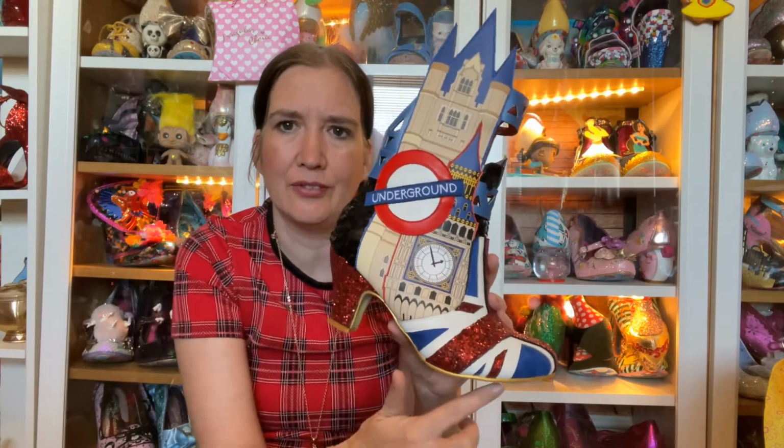They did fit lengthways. I always size down in boots anyway, and they were true to size that way compared to all my other boots, lengthways and widthways here. It's just this bit here is just too wide for me.